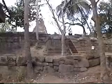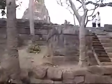Lolei, L-O-L-E-I, was built by Yashovarman in 893 in memory of his father Indravarman. This has four towers, and the idea was to be part of the capital, Indratataka, and all these descriptions are present in Sanskrit.